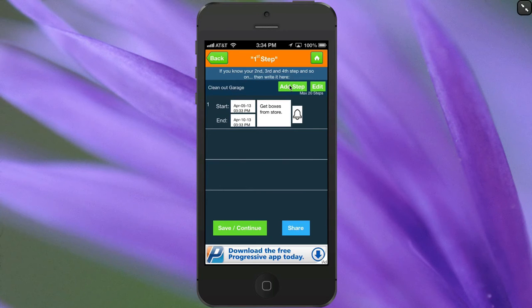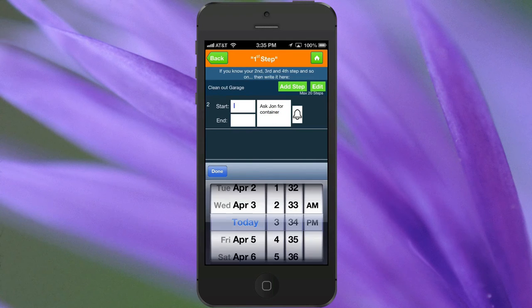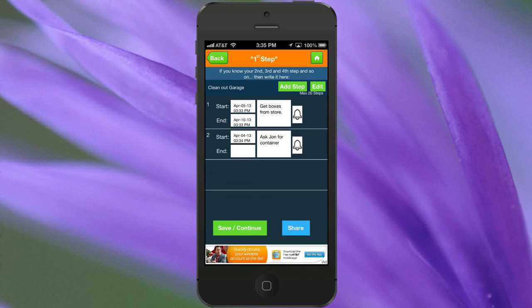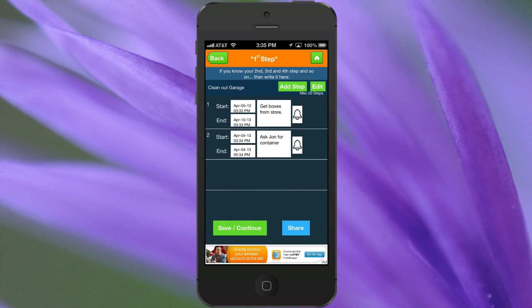Well, I want to add a step. I tap on add, and I said the next step that I'm going to do is to ask John, that's how you spell his name, John, for a container. I need a big container to gather my stuff. This needs to be done. Actually, I want to ask him today, and I want that done by at least 5 o'clock today. Now I get 2 steps here.